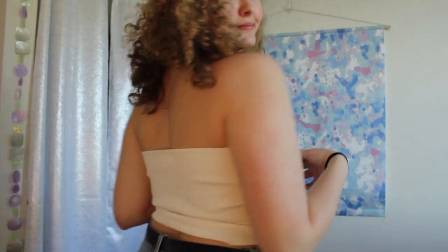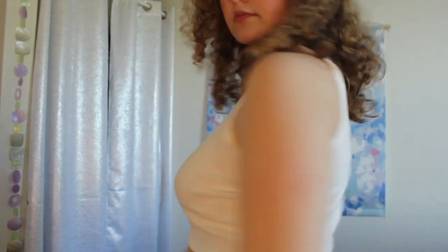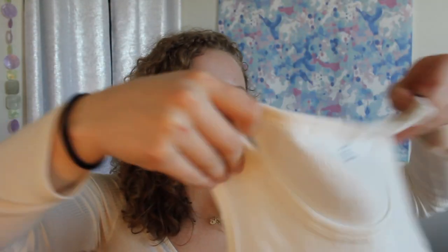I also got the same one in white. It was buy one, get one. So I was like, might as well go ahead and do it. Then the next thing I got from PacSun was just this little white tank top, and I mean, there's not really much to say about this. This is in a size medium slash large. I'm pretty sure it's Brandy Melville. But I've always wanted a shirt like this, and it ended up being only $5, so I just went ahead and got it. But I really like the way this looks, and I'm gonna wear this so much during the summer.